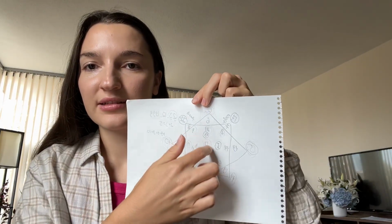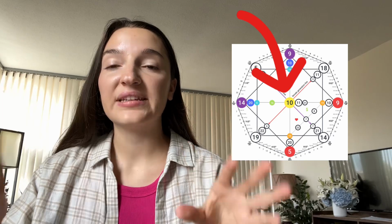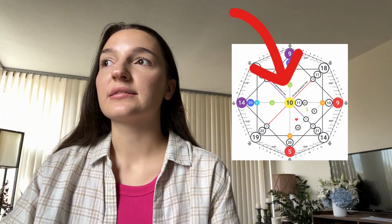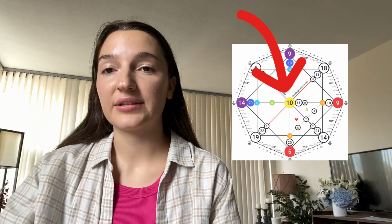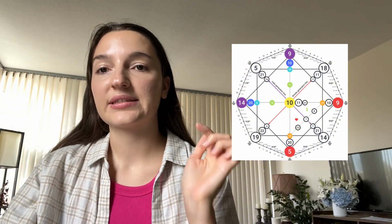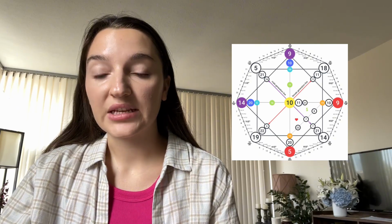So let's begin. And we will go from the most important zone to the least important. The most important is the center of your matrix, and usually it's yellow with a yellow background. There are many different Destiny Matrix schools, and I use the classic method, which tells us that the number in the center is the most important one. Let me explain why.